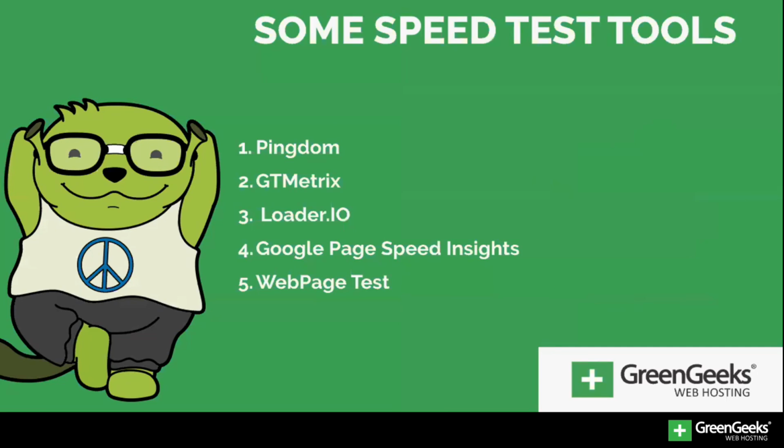I used Loader.io. Those were the three that I used. Now there are others out there like Google Page Speed Insights and Web Page Test. Now it's a matter of preference, what you like. For example, I didn't use Google Page Speed Insights because I don't like the results that Google gives me. I can't interpret them very correctly, which is what I absolutely love about Pingdom.